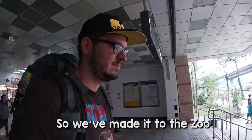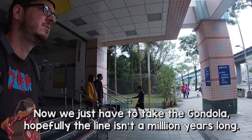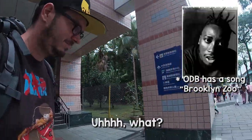So we've made it to the zoo. Now we just gotta take the gondola. Hopefully the line isn't a million years long. Old nerdy bastard, Taipei Zoo. What? What?